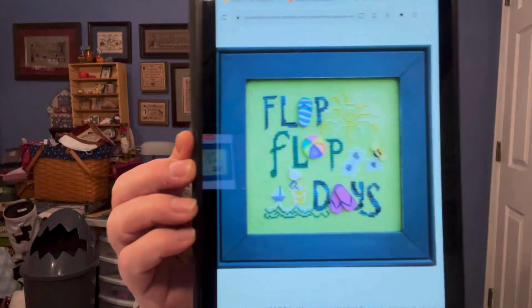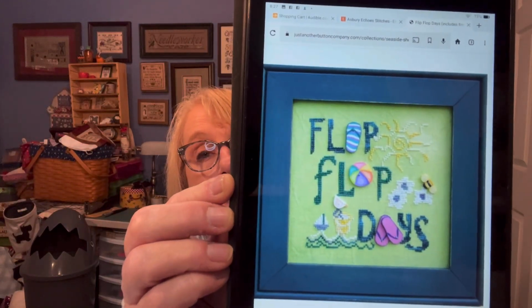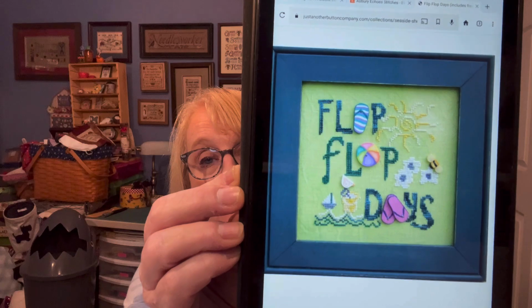Okay, so now let's talk about some past fully finished objects. Since I didn't have any fully finished objects this week because I was busy doing other things, like stitching. So anyway, the first one I have is called Flip-Flop Days. It is still available on the Jabco, which is Just Another Button Company website. You get the free chart, and all you've got to do is buy the buttons from them. And it's not very much. And see, there's the finished product that they have.